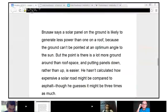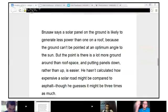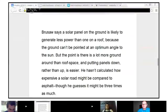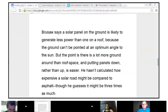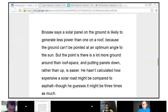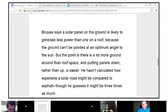So in that last sentence, just like you said, Mustafa, he hasn't calculated how expensive it's going to be to make this project. So of course it's going to be more expensive than asphalt, because asphalt is what we already use now. And he's guessing it might be 3 times more expensive to make a solar road than to make one out of asphalt. So it's already expensive to make a road today, but making a solar road might be 3 times more expensive than making one out of asphalt.